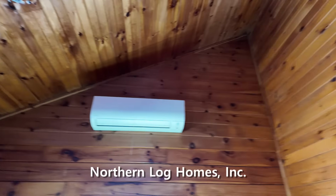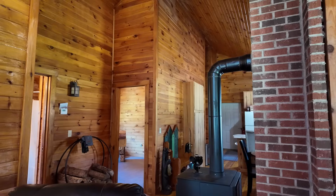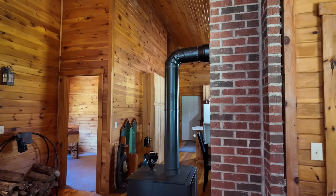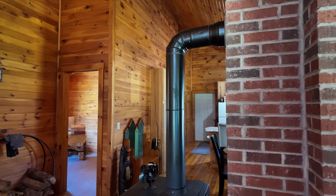And in the great room, all the way up to the peak, it's got to be close to 14 feet, if not 14 feet, up to the peak. So you get a great open, warm feel. That's what I like. I live in a wooden house, and wood on the inside and wood on the outside. Mine's not a log home, but I love the feel of wood. It's just comforting.